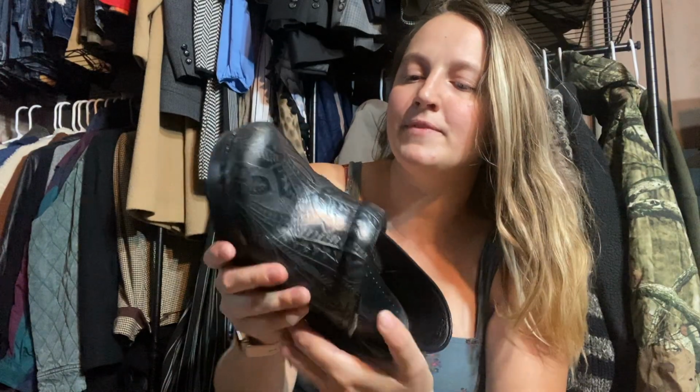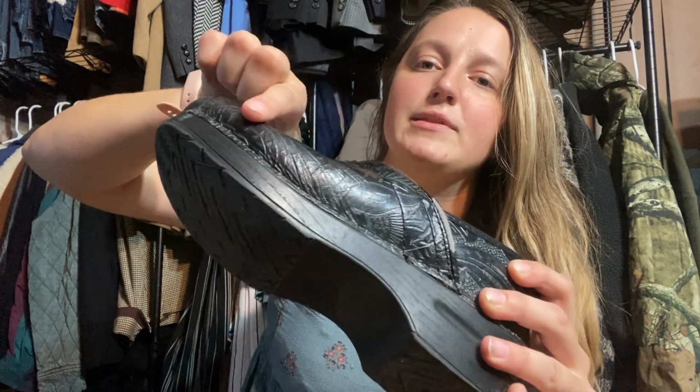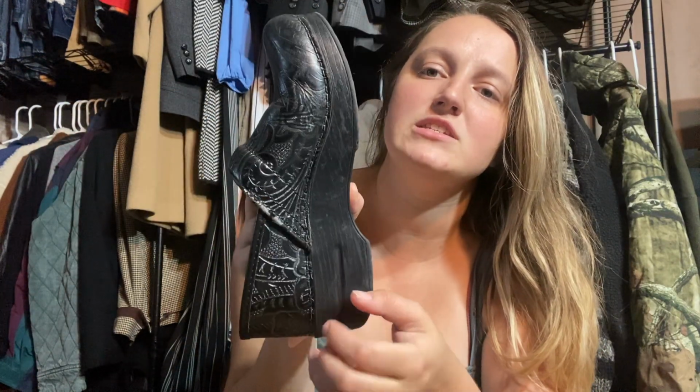All right, next up, I found a lot of Danskos today. So these are what Dansko is more known for, their clogs. I will pick up the clogs even if they have a little bit of wear on the leather here. I'll usually still pick them up. These are called, I think, embossed or tooled leather, when they have this kind of design all through it, and I think those ones usually sell a little bit better. So that's why I grabbed these.